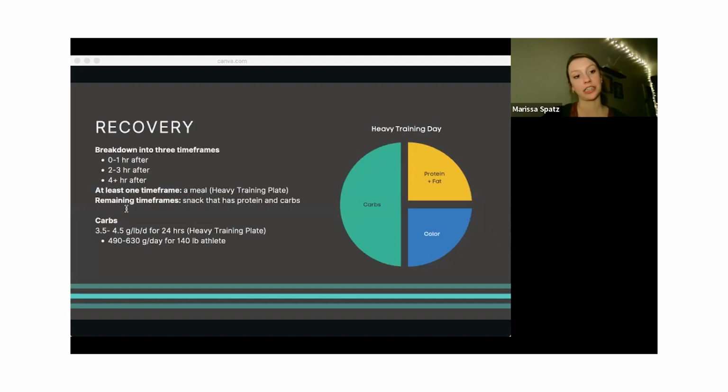Moving into the recovery phase, to make it a little simpler, we're going to break it down into 3 time frames. So there's 0 to 1 hour after the race or training, 2 to 3 hours after, and then 4+ hours after. So with those time frames in mind, during at least one of the time frames, you want to have a meal, and that's going to look like the heavy training plate day. Mostly carbs, a little bit of color, a little bit of protein and fat. And then in the remaining time frames, aim for a snack that has both protein and carbs in it.